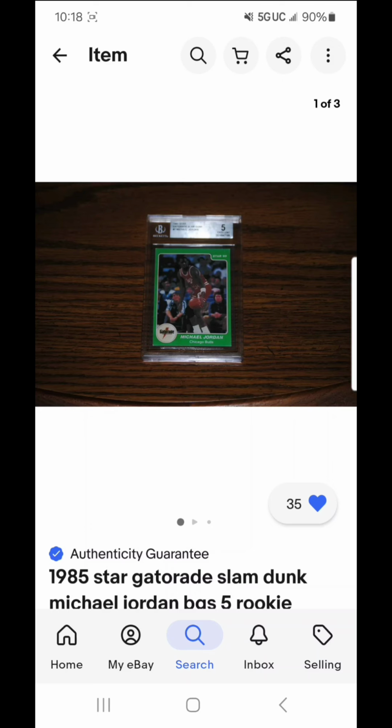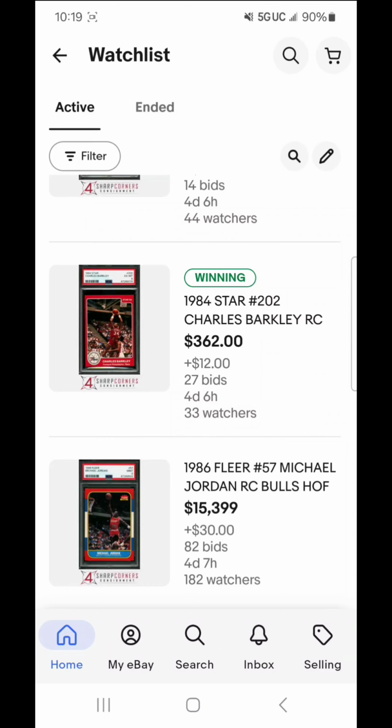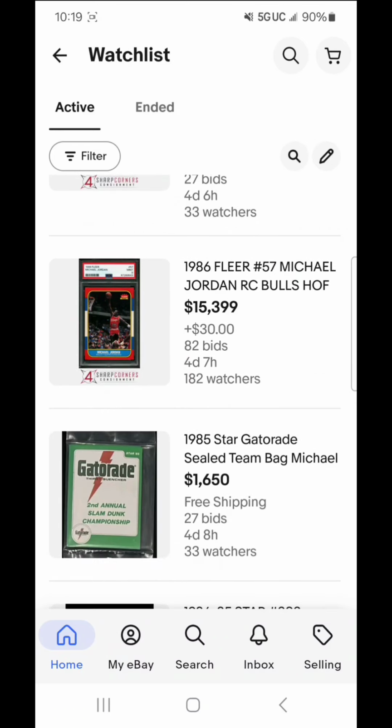I think the last one was low to mid 1,000, like 1,400 or 1,300, something like that. This is a 7 that is at 406. And I believe this is a 6 right here at 362. Here's a PSA 9 86 Fleer Jordan. This one is at 15.4.